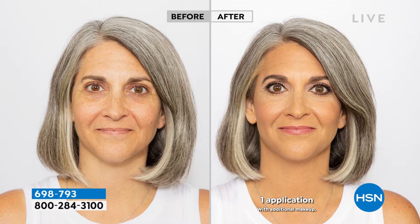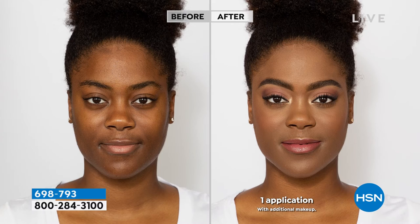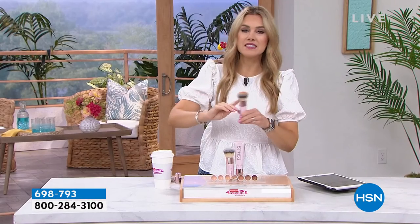And all of a sudden you realize that you're just putting on a product that's gonna help to benefit the skin, all while giving this beautiful, amazing coverage. That's what makes Doll 10 so unique. That's what makes Doris and her formulas so above and beyond, because this is a hybrid. This is not just your run-of-the-mill foundation.